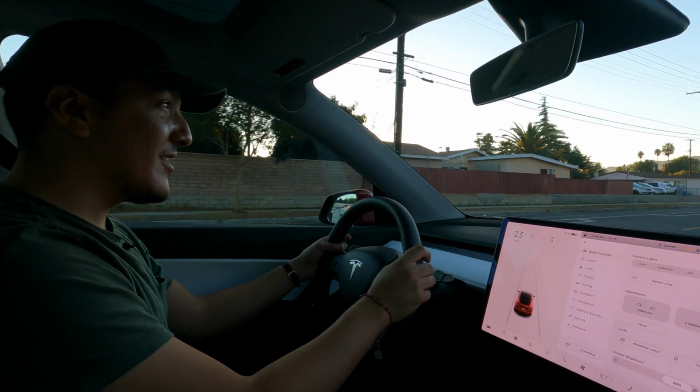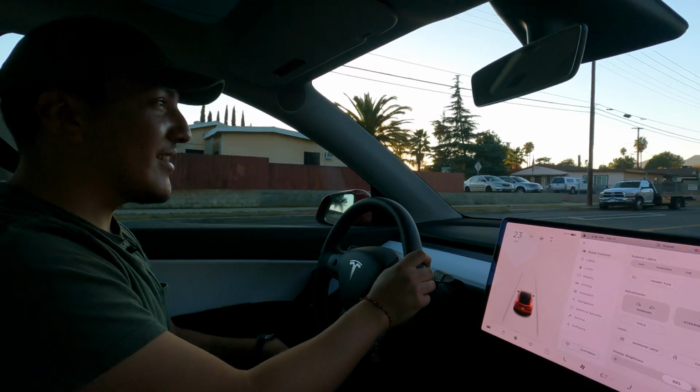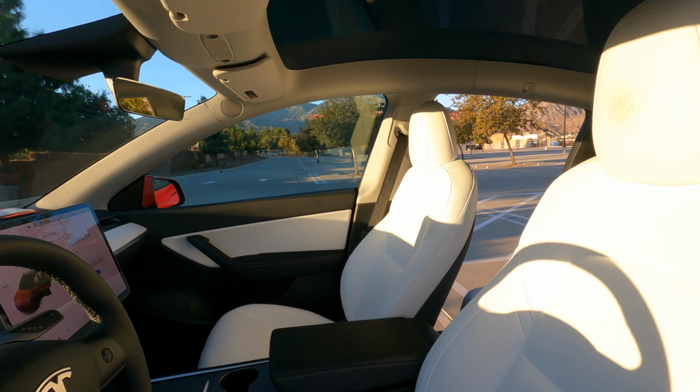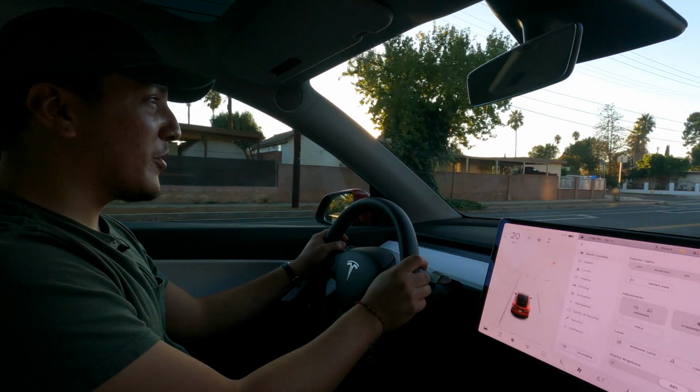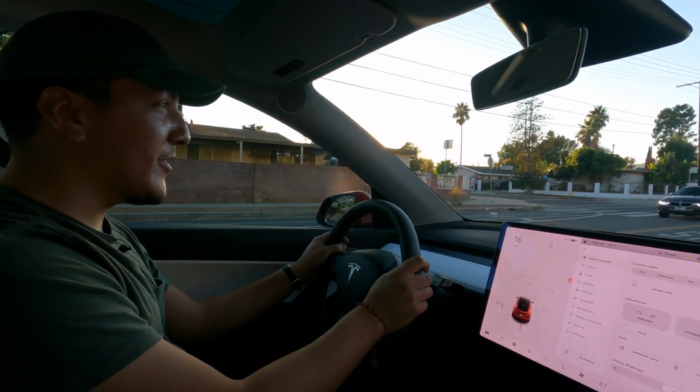The car again drives really smoothly. I forgot to mention, these seats are really comfy. I think my cameraman would attest to that. Yes, sir, they're really comfy. Definitely a nice upgrade that they've been making with the seat generations.